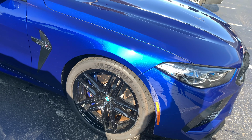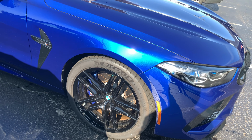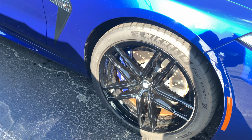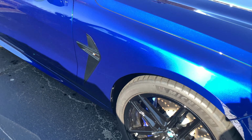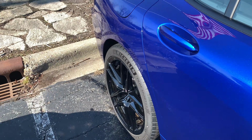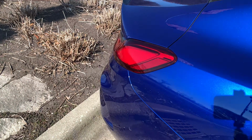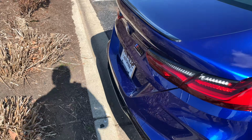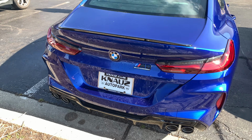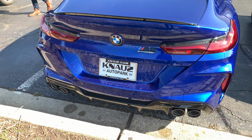Are those ceramic brakes or no? Those don't look like it. They're regular steel. I think it may have been optional. Okay. I'm not sure if those ones are specific. I can check on the others. What year is this one? This one's a 2024. Sweet.